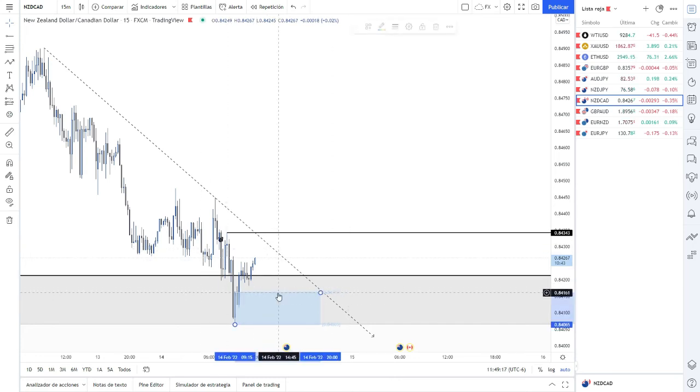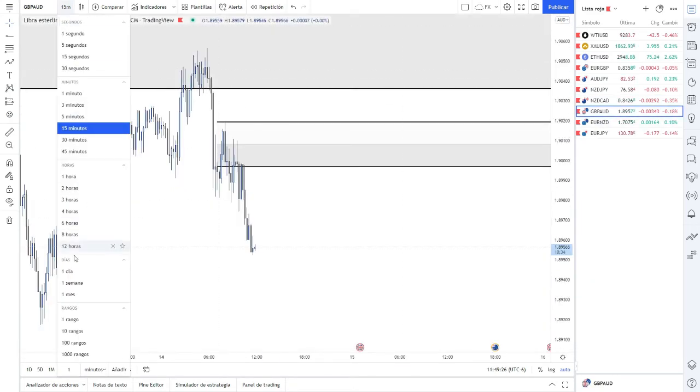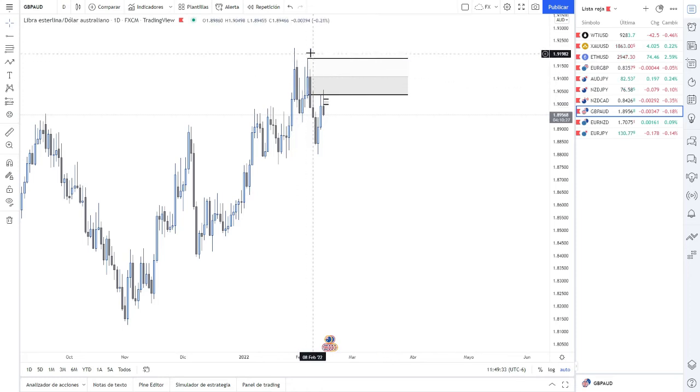So let's first check if the market manages to remove that high. Let's check now GBP/AUD. What's happening with GBP/AUD? Pretty much the same thing. Daily supply is in control right now. See that the market is unable to create a new high.